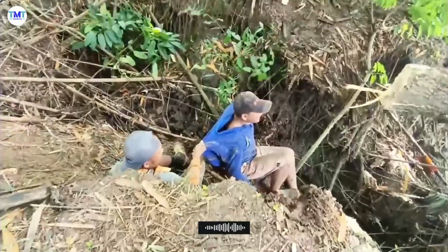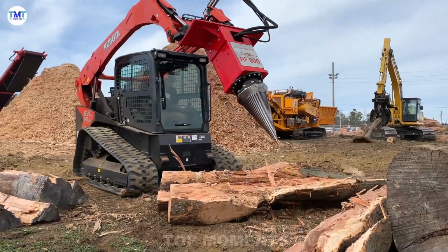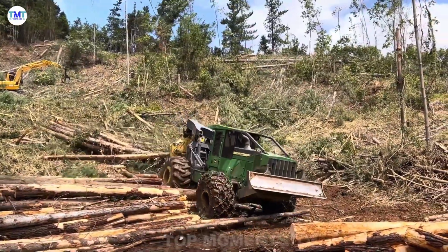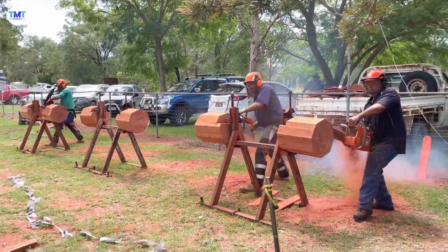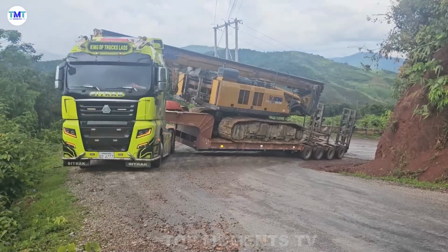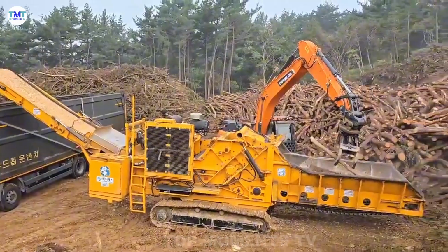Today, join us in experiencing the thrilling moments of witnessing spectacular rescues, where giant wooden boats must overcome difficult and dangerous challenges. This is a journey that requires courage, skills and modern rescue equipment. Get ready to begin.